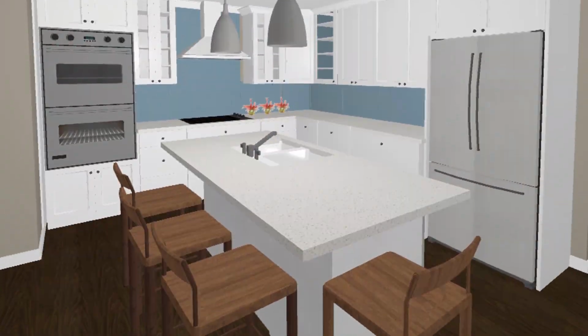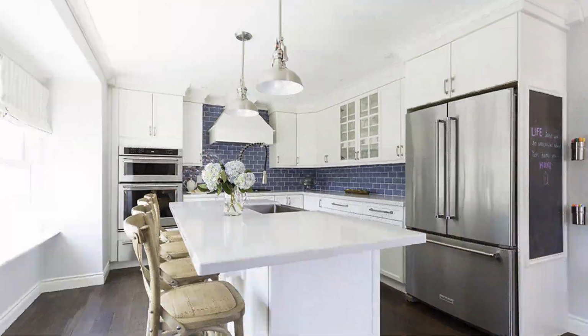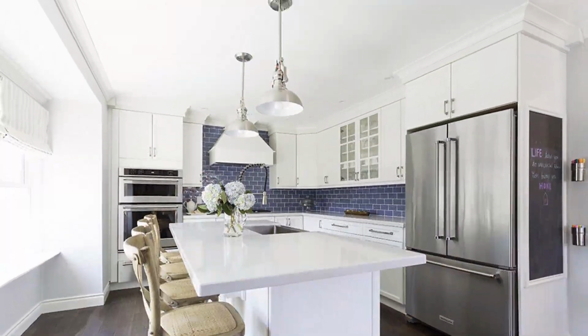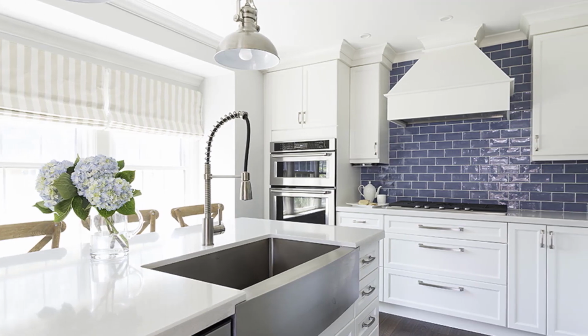I said, hey, this dining room really should be your kitchen because it's got a great window at the front of the house. It's a much larger space. And as I showed them the 3D design, they fell in love, and there's the after photo. I'm in love too and wish it was my kitchen.